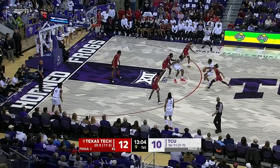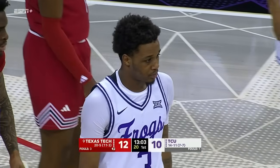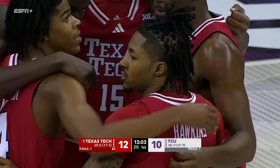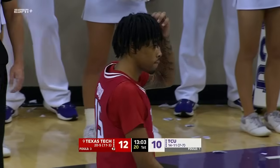Man, Lowell, this defense is nasty. They are up on them. We foul on the Red Raiders. Now, they are so active with their hands, and that's exactly what TCU's going to have to be on the other end in the post doubles against Williams and against Toppin. But right now, Texas Tech getting their hands active, deflection, showing their length defensively.